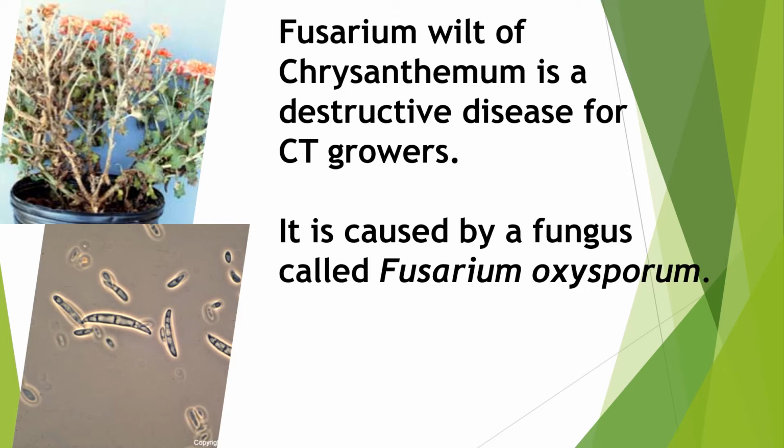Fusarium Wilt of Chrysanthemum is a destructive disease for Connecticut growers. It's caused by a fungus called Fusarium oxysporum, and many of the growers in the state who grow fall mums are suffering right now from a certain percent losses due to this particular disease.